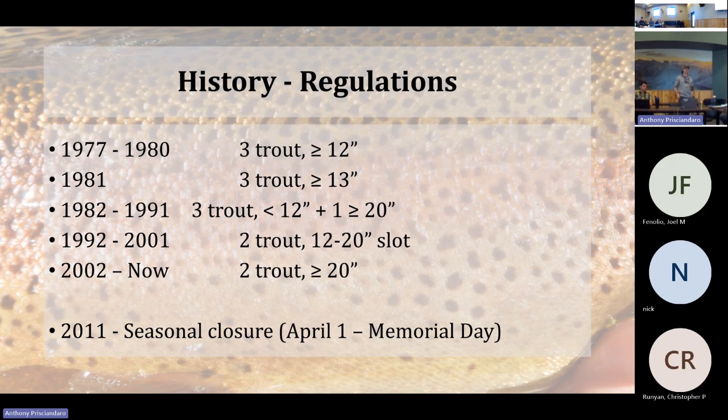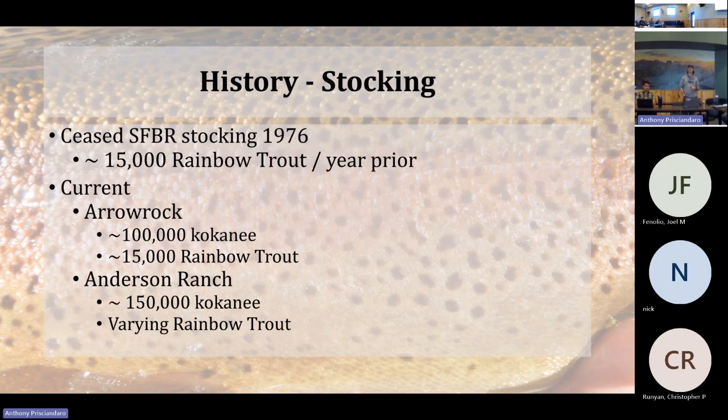For a resident fishery, it has some of the most restrictive regulation structure compared to our general southwest region, which is 6 trout. Some other places also have deer restrictions. So the South Fork has a very long history of regulations, and it's shifted throughout time. And currently, as we say, we have some relatively restrictive regulations compared to other places in the state.